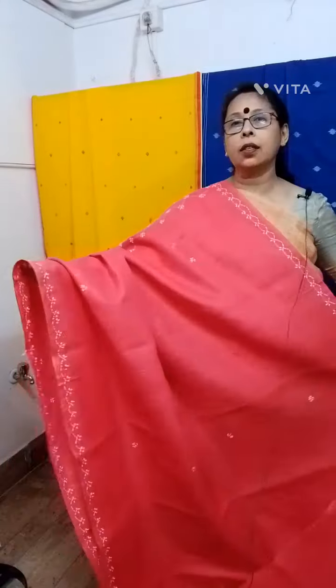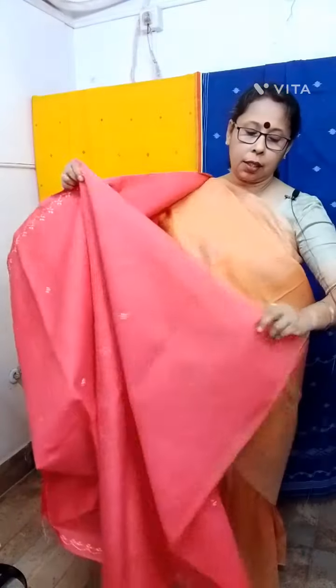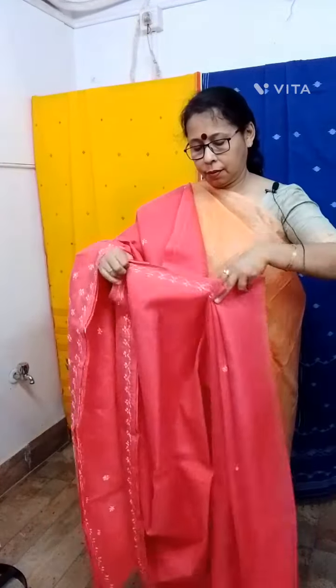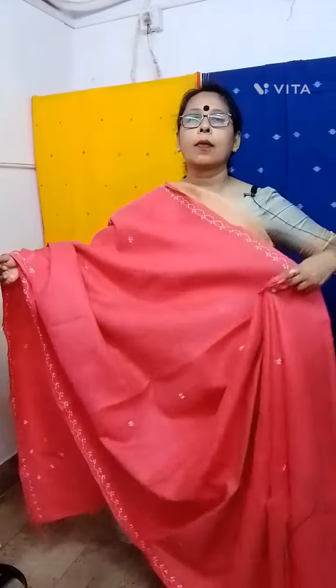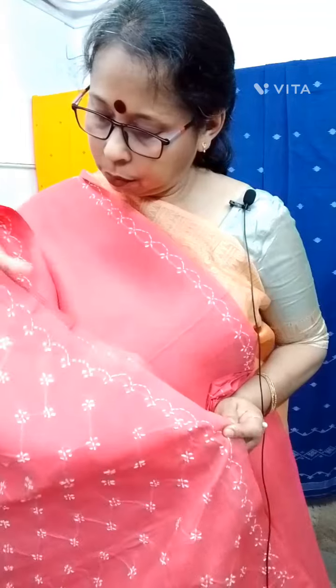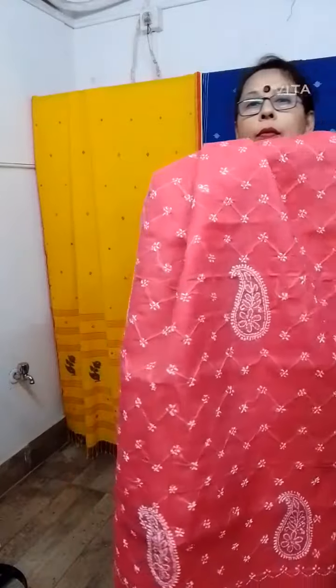It's a bit strawberry type color, a very sweet color, and the price is sweeter than the color. The price is only 900. Beautiful. And this saree is also with blouse piece, a very sweet. All over white thread has been used to do the work. And some paisley design has been done in the pallu.